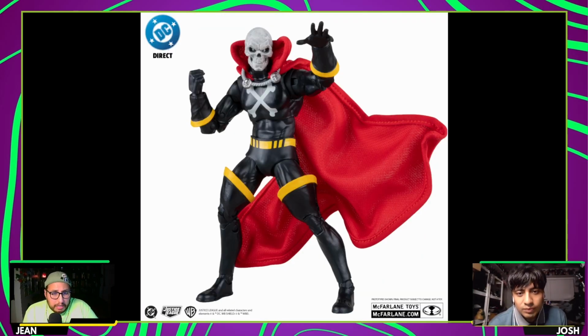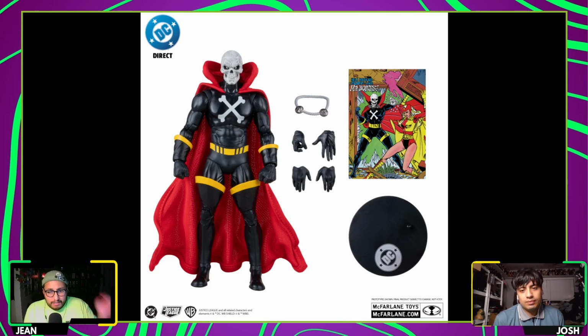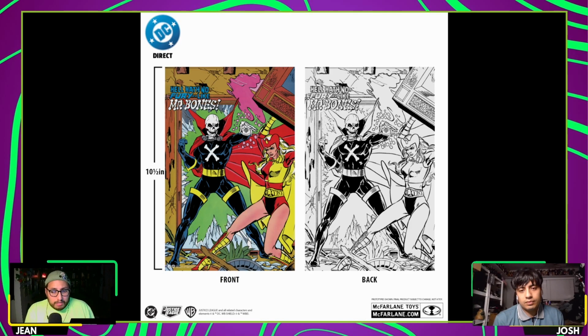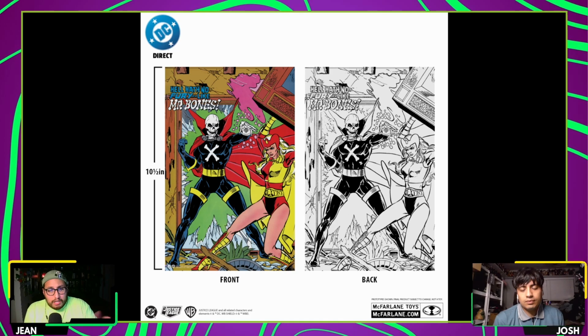All right, next up, we got some pretty pictures of some characters we talked about last week. First up here is Mr. Bones, Mr. Bojangles. But yeah, dude, looking good. Again, that soft goods cape, I really like when we get that with toys, and it's fun to see McFarlane jumping in on that. The standout, though, we talked about that lithograph previously, and I was just thinking it's his normal card size, but no, this thing is 10.5 inches tall, dude.